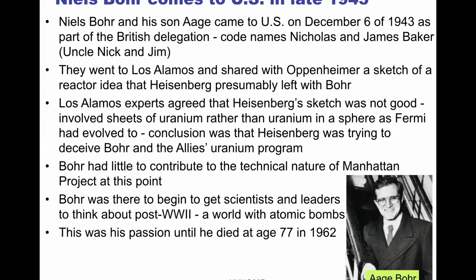And Bohr's real purpose going to Los Alamos was to get people in Los Alamos and our governments of England, United Kingdom, and US to start thinking about what happens after World War II concerning the proliferation of atomic bombs. And that was Niels Bohr's passion until he died in 1962, of trying to get the world to agree how to come to terms with a proliferation of atomic bombs.